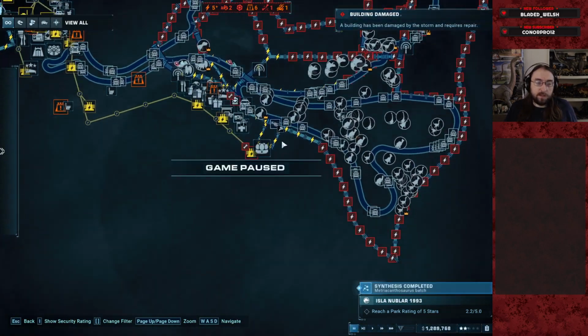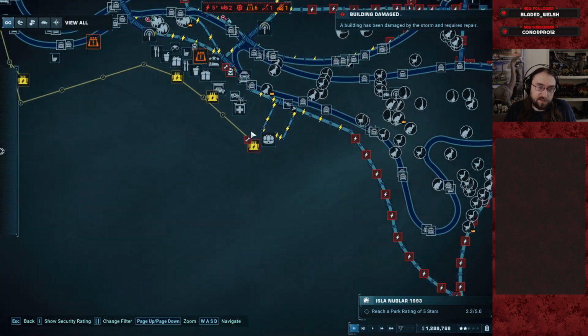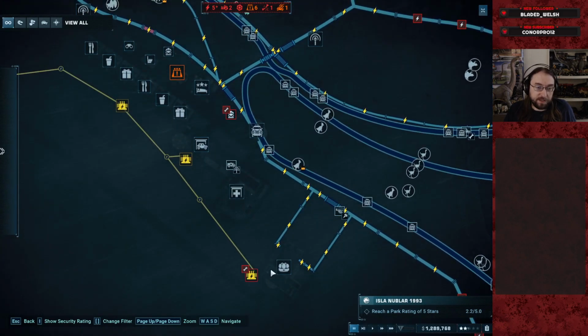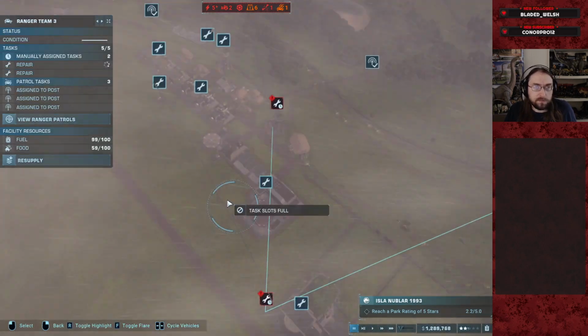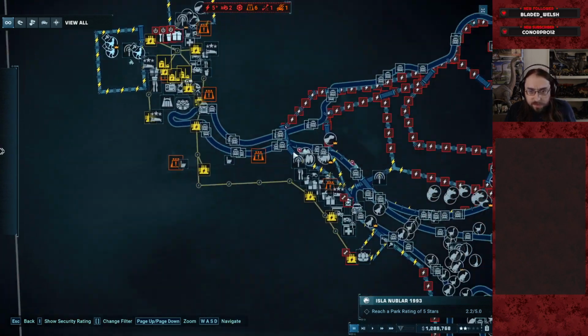Oh, it's connected to the fence. I think when I built this, it wasn't connected to the fence initially because I just didn't do it. But it was always going to be connected to the fence. So, what was the point of the power thing? Well, whatever. Yeah, everything's good over here.